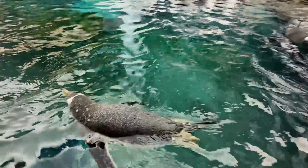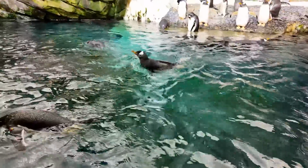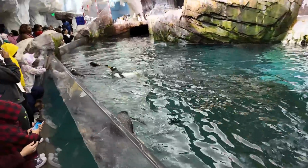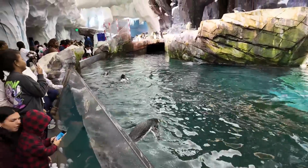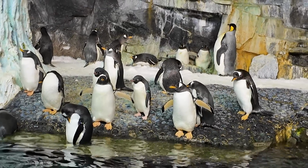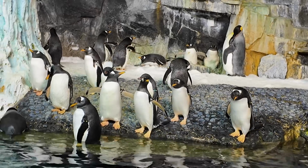Oh, look at these happy penguins. Oh my gosh. Look at them flop around in the water. I can't believe how close you can get. That's pretty amazing. You guys just hanging out here? You guys don't want to go swimming? You forgot your trunks?